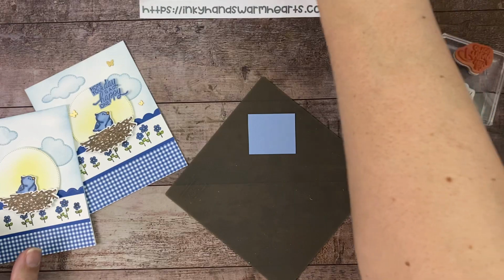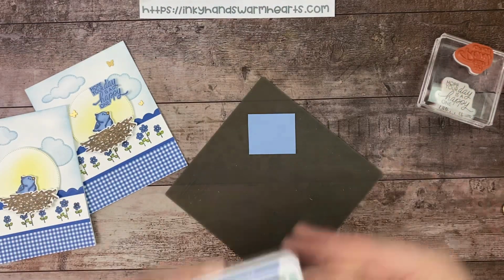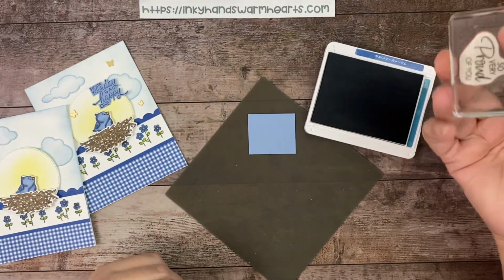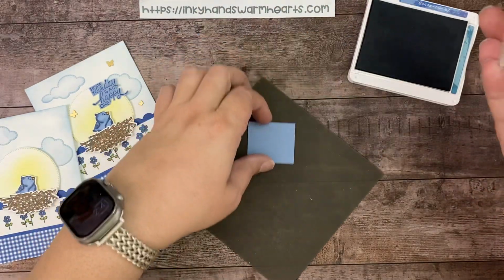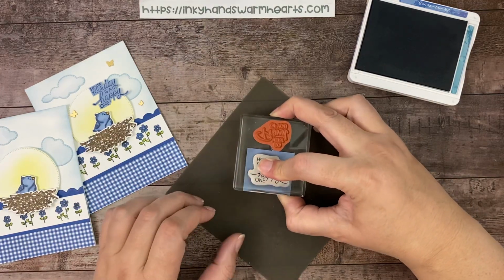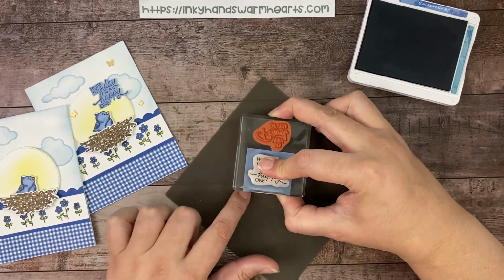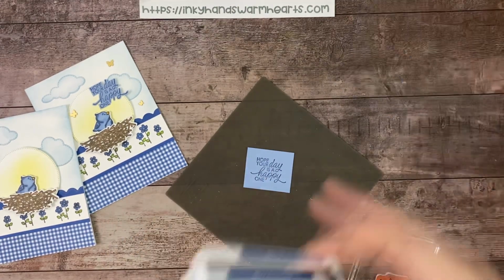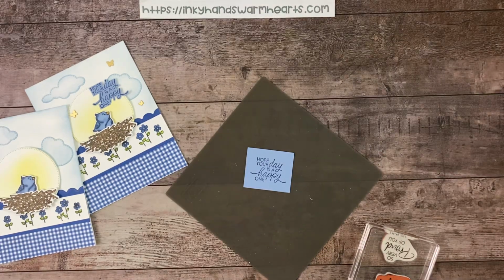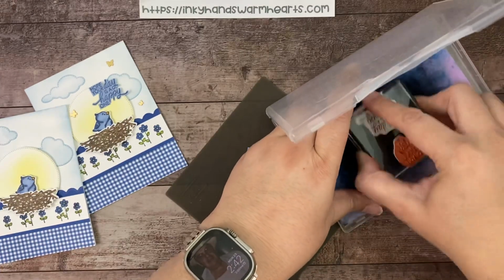And we're gonna get our blueberry bushel ink. And we're gonna go ahead and ink that up and stamp it in that scrap. I love using scraps for sentiments, don't you? All right, so let's clean our stamp, because if not, I'll end up with a blueberry bushel all over me.